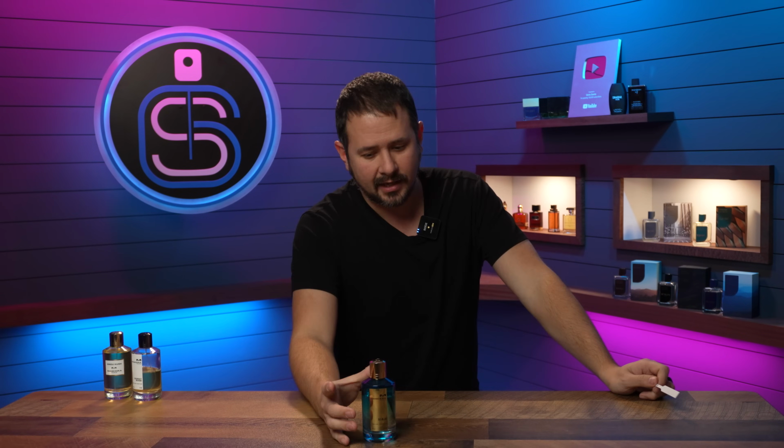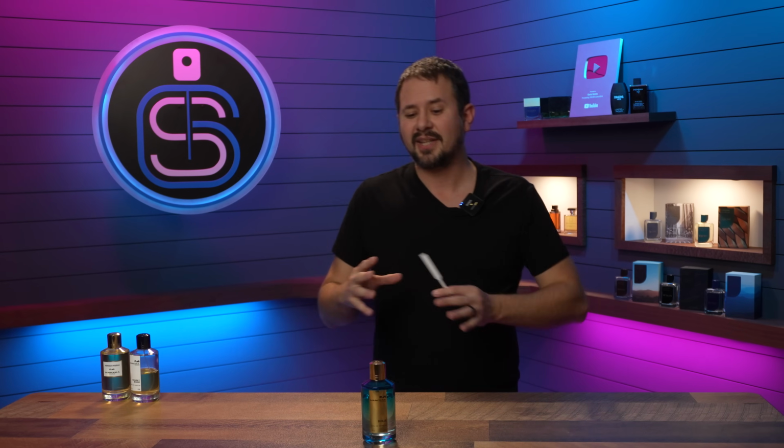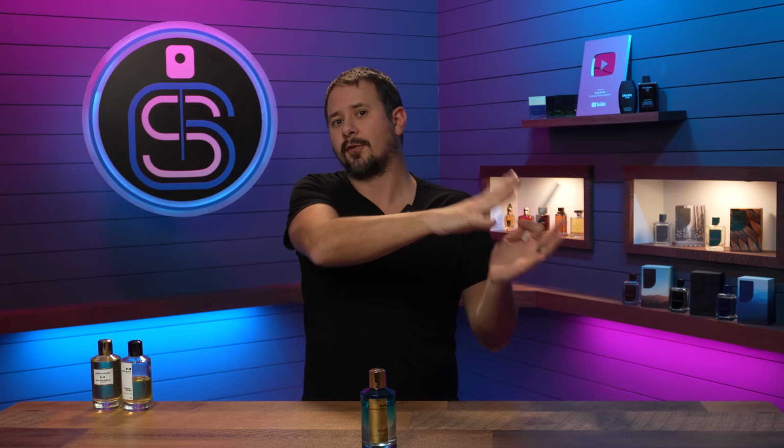Now, it's not just that, but it does have, like I said, a feminine lean when you first spray this on. So a lot of guys may smell So Blue and just immediately go, no, I can't wear that. It's for my girlfriend, for my wife, whatever. But if you let that dry down, it actually moves from being more of a feminine leaning fragrance to being completely unisex. And it smells a lot better to me as it dries down, just as far as what I would want to wear.